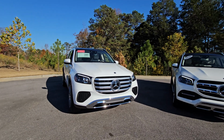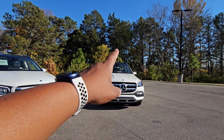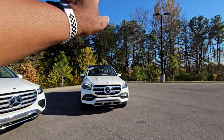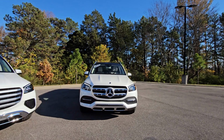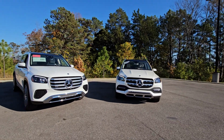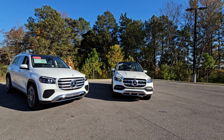I love the appearance, I love the front end. I love the comfort of the GLS. I love the fact that on a long trip, on a short trip, it just gets everything done, and you can take the entire family along with you.